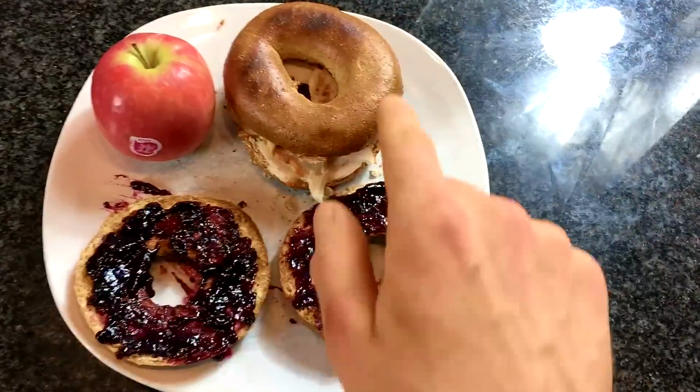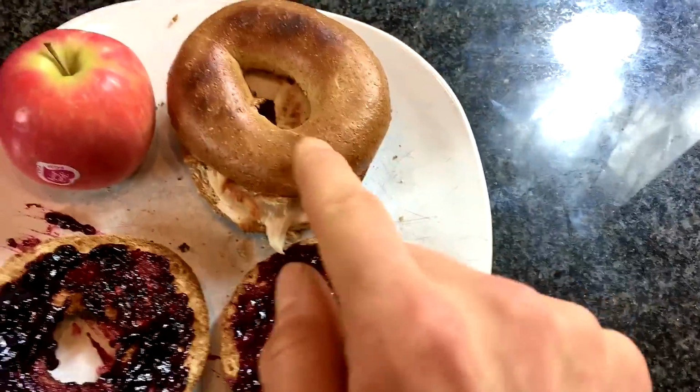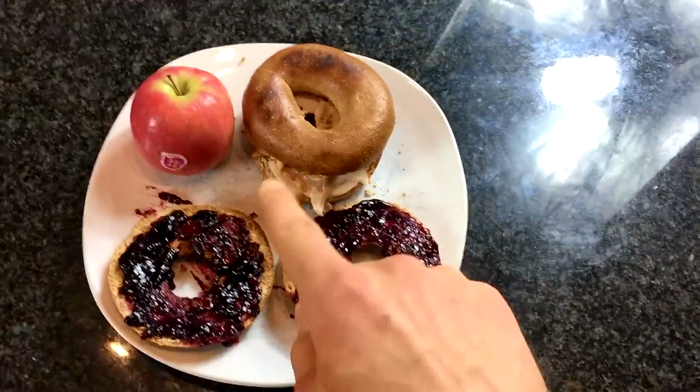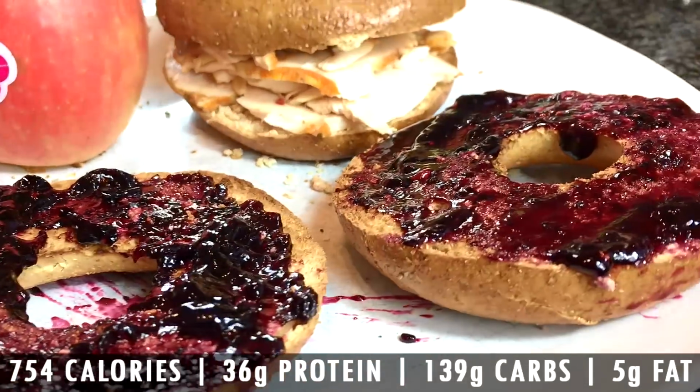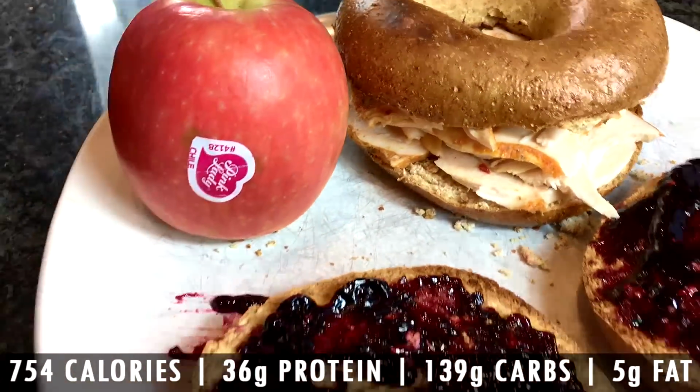Snack of the absolute gods, fam. Two whole wheat bagels toasted to a crisp, blueberry jam on one, Cajun chicken in the other, and an apple for some micros. Again, no protein powder, macros will be up there. If you struggle to get your carbs and your protein in, then bagels with a little bit of jam and of course some deli meat is the way to go.